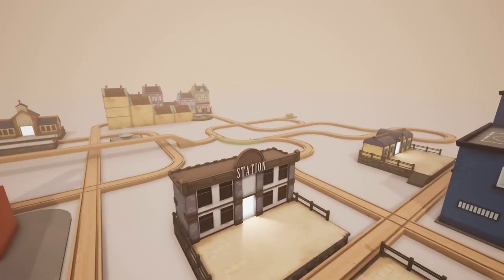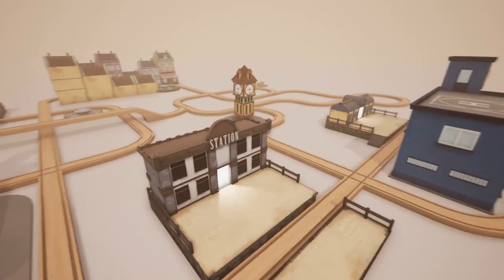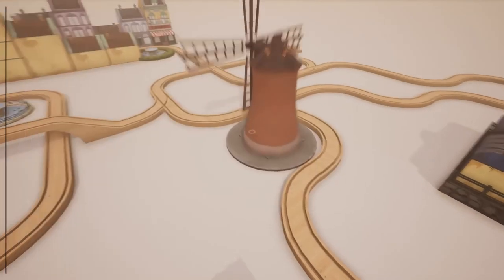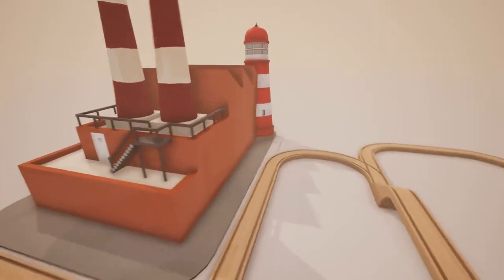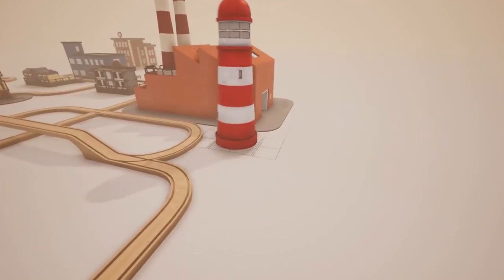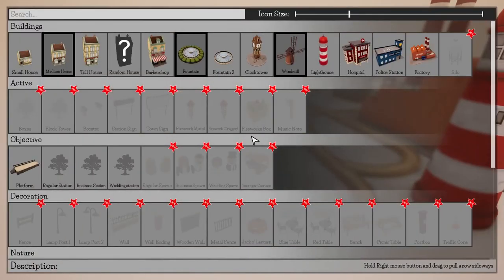Oh, that's cool. Okay, what else is there? Windmills, clock tower. Yeah, I need a clock tower. I need a clock tower in my life. That can go in the middle. That's good. Windmill. Yeah, everyone loves a windmill. That can go just there. And a lighthouse. So, yeah, this bit can be like industry. So this can go over here. This can be all the industrial bit. So the lighthouse can be looking out over the sea just there.